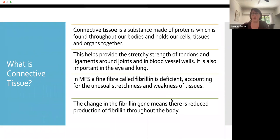It provides the stretchy strength of tendons and ligaments around joints. It gives our blood vessel walls structure and strength, and it's also important in the eyes and the lungs. In Marfan syndrome, the substance that's particularly problematic within the connective tissue is fibrillin, and it's deficient. And that means that it accounts for the unusual stretchiness and weakness of the tissues throughout the body.